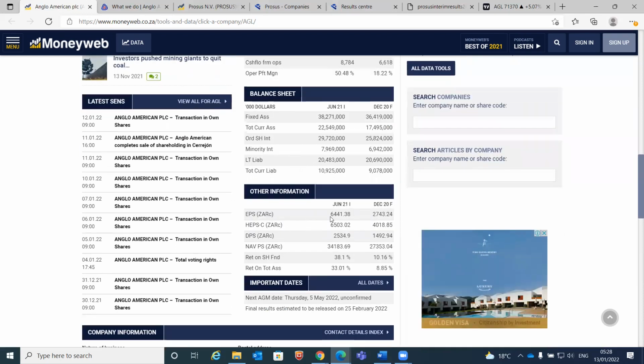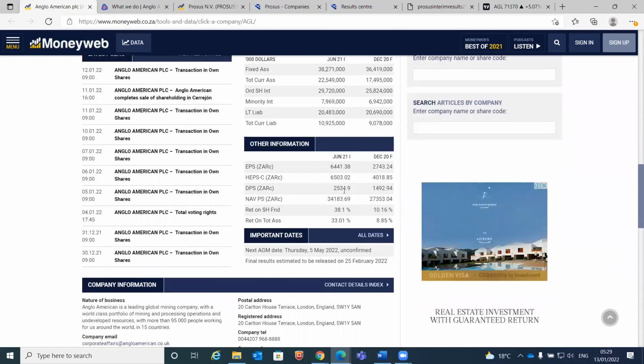And also, if you look at the earnings per share, comparing the December 2020 financial reporting period versus the June 2021 interim period, we can see that the earnings per share increased from 27 rand per share to 64 rand per share. Again, a sign of a positive company there.